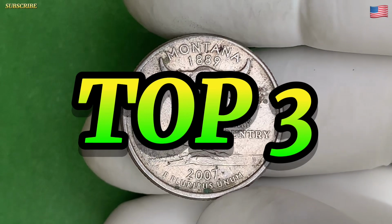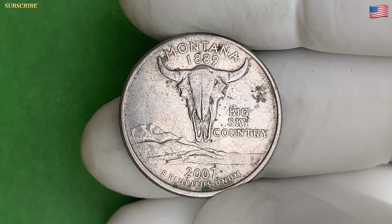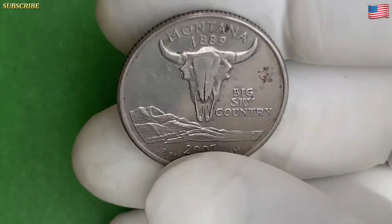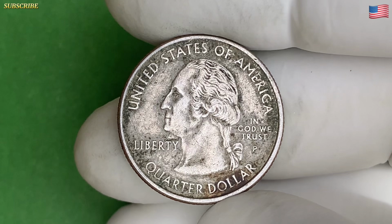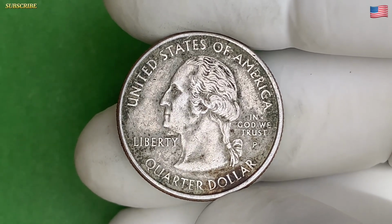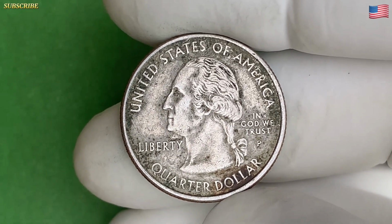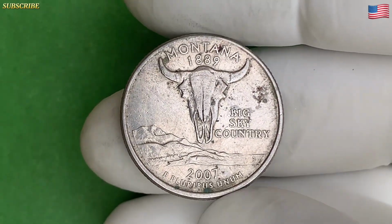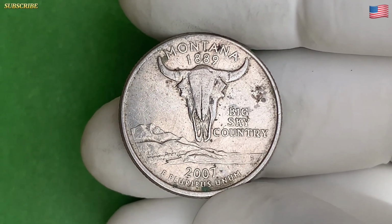Top 3. In the ever-evolving world of numismatics, where collectors constantly seek rare and fascinating coins from American history, one particular quarter has steadily risen in popularity and value: the 2007 Washington State Quarter featuring Montana. It may seem like just another piece of loose change to the casual eye, a simple 25-cent coin passed from hand to hand at convenience stores or tucked into parking meters. But for dedicated collectors and enthusiasts, the Montana State Quarter from the Washington series is a prized possession, holding not just historical significance but also surprising monetary value.